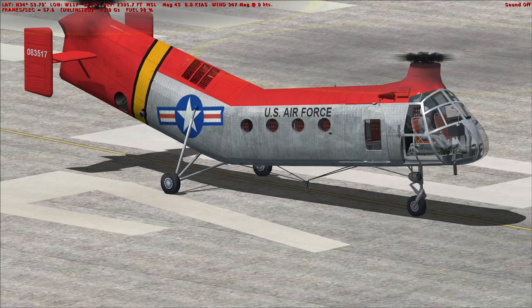Military operators have included Canada, the Democratic Republic of the Congo, France, Japan, Sweden, West Germany, and the United States. They can be seen in movies such as 2018's First Man, 2014's Godzilla, 1981's The Pursuit of D.B. Cooper, and 1961's X-15.